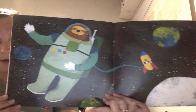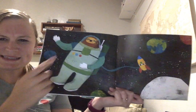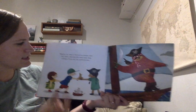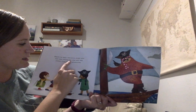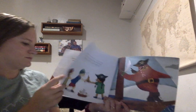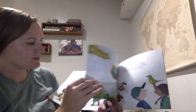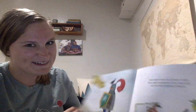Oh, what do they think he might be? He looks like an astronaut. Do you think sloths live in space? I don't think so. Let's see. Maybe he was a ferocious pirate who had been sailing the seas and was sleepy from all his adventures. I think the pirate sloth looks so funny. But he looks like a pirate, doesn't he? Do you think sloths dress up like pirates?